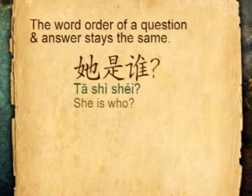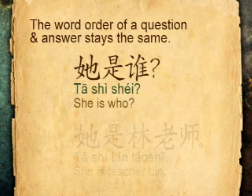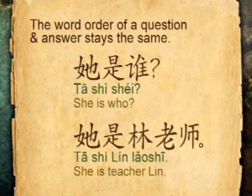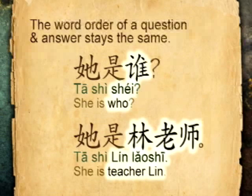In Chinese grammar, when you ask a question, the word order of a sentence remains the same in the question and the answer. For instance, the question is, 他是谁? The answer is, 她是林老师. She is teacher Lin. The question word, 谁, is replaced by the person's name, 林老师, in the sentence structure.